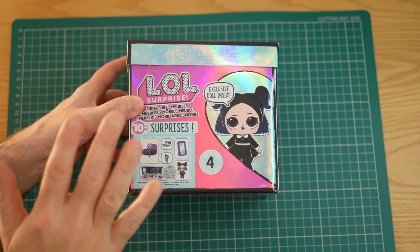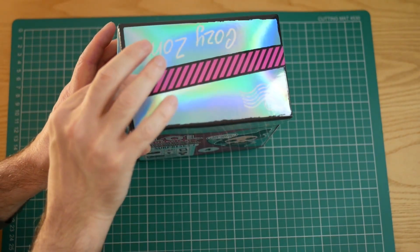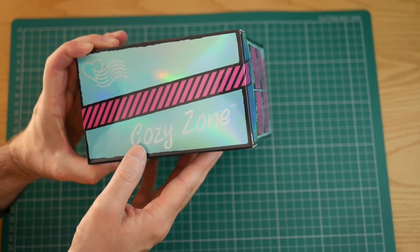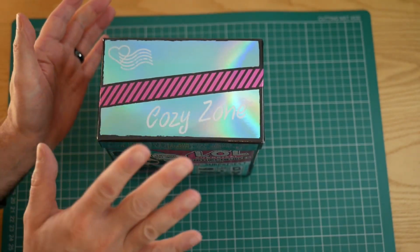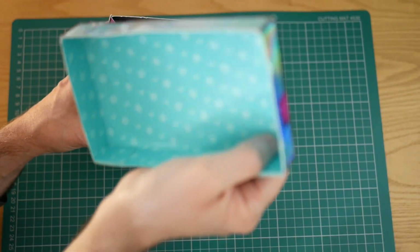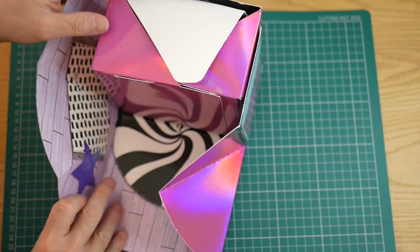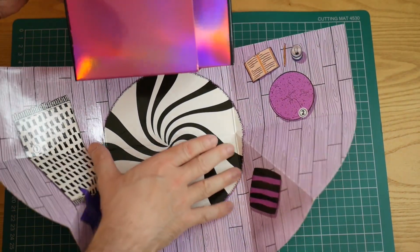Basically there was a film over it, and it's just got a lid, so you can just remove that. I should have mentioned, it actually says Cozy Zone on here. I don't know if you can see that. It's a bit difficult to see, maybe, in the light. But it says Cozy Zone, because it's a little bedroom set. The top just comes up off like that, which is quite nice. And then this thing actually drops down. I didn't realise this. I really wasn't quite expecting it.